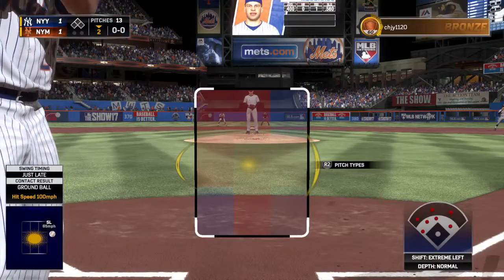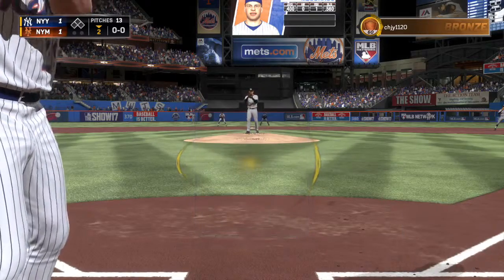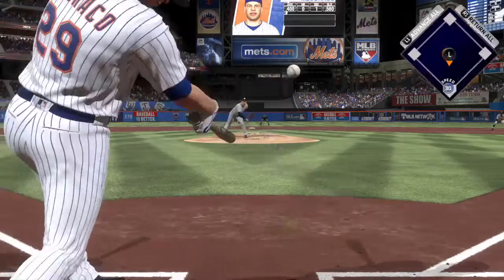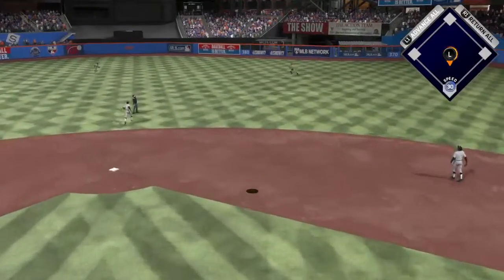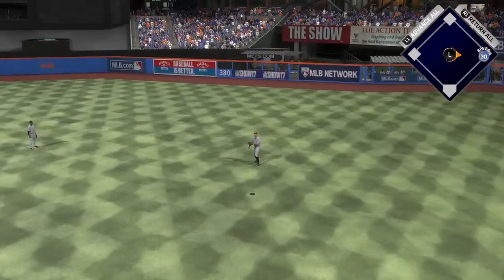Stepping into the box, Devin Mesoraco. He'll be the one to lead off against Masahiro Tanaka. Mesoraco. Pitch swung on and hit in the air. Judge is under it. 1 out.